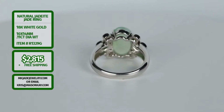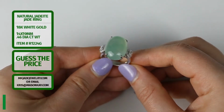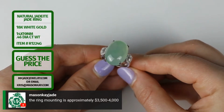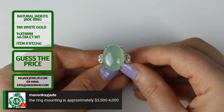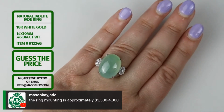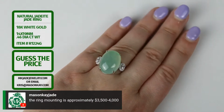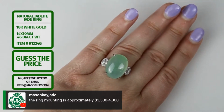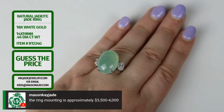Okay, so on this ring, Mason K is saying that the ring mount, so I was low on my estimate for the mounting because I was thinking $2,500 to $3,000, but I'm not going to lie, I didn't weigh it and I didn't measure the stones. So the mounting is actually around $3,500 to $4,000, if that gives you a better idea of the price of the stone by itself.